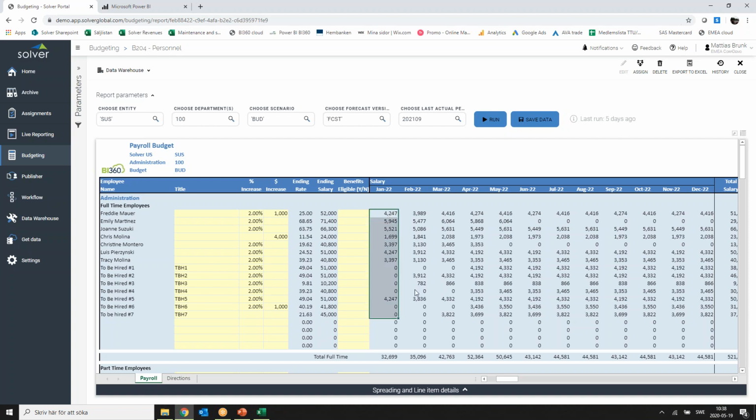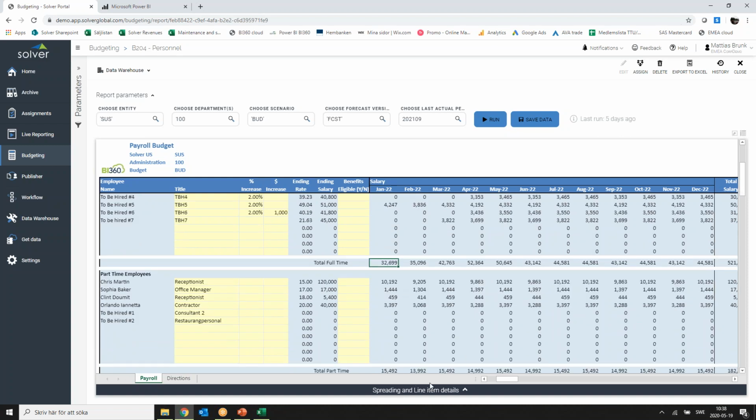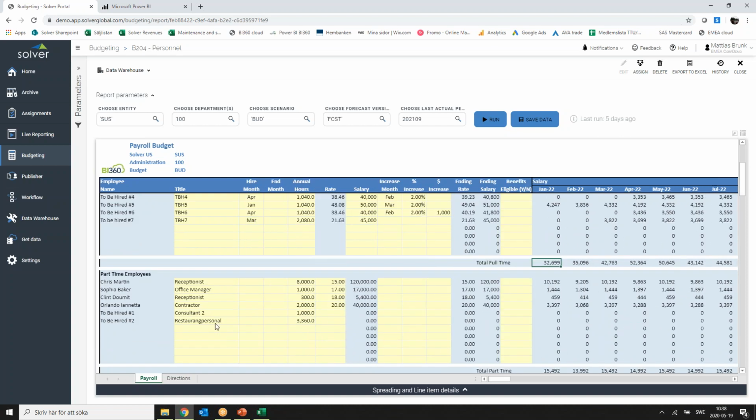These full-time employees, their salary cost will be summarized on this row. And if I scroll down, I also have part-time employees. These could be consultants, where I have an annual workload that I expect to buy. Maybe I need consultants generating 12,000 hours. They will have a daily rate of $650. That was a bit high. So let's add this.